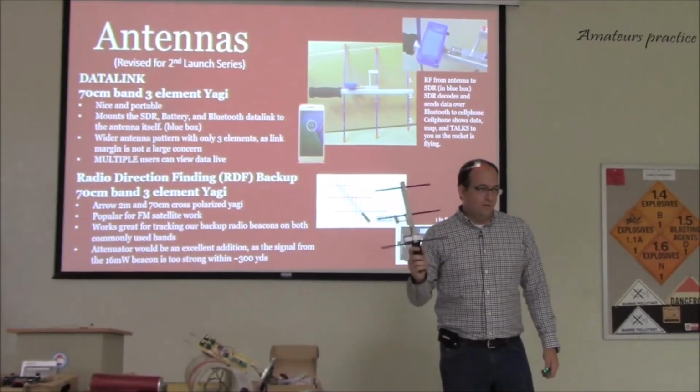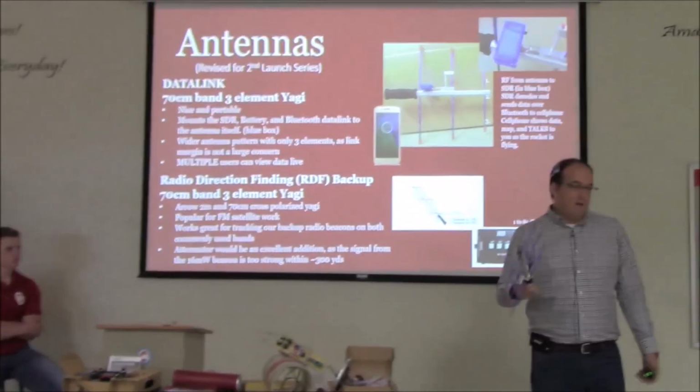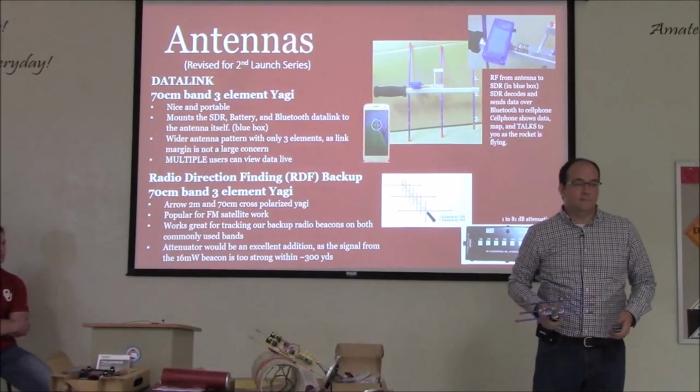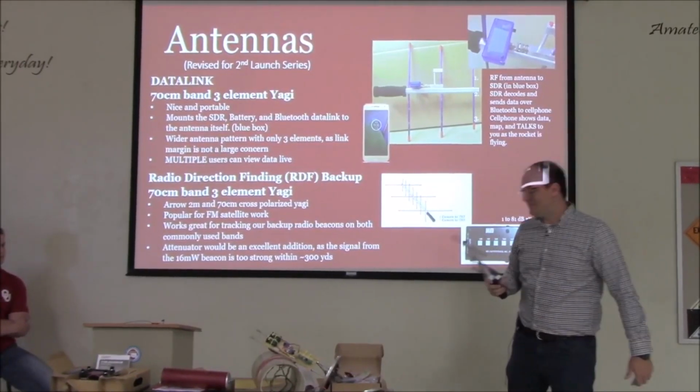This is just a nice little handheld, 70-centimeter, 3-element Yagi. Not as directional, but okay. We're not shooting rockets miles and miles away. We have direct line of sight to them way up in the sky. You don't need sporadic E to get to contact with these.